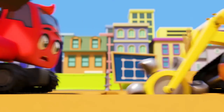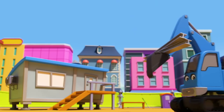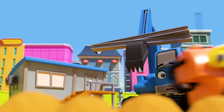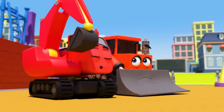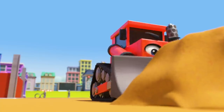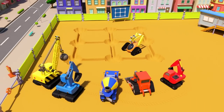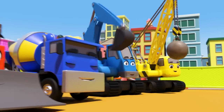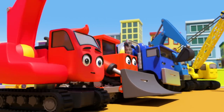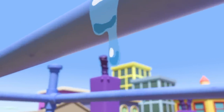Look out, Digley! The robot is digging very fast. Best to stay out of its way. Look at the robot digger go! Dozer has to move fast to keep up. Whoa! The robot digger has finished its job already. Oh, poor Digley. He feels useless now that the robot has done his job for him.